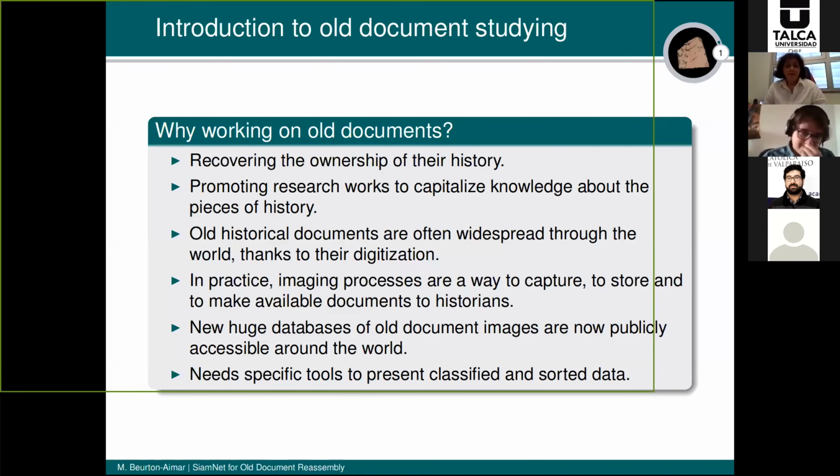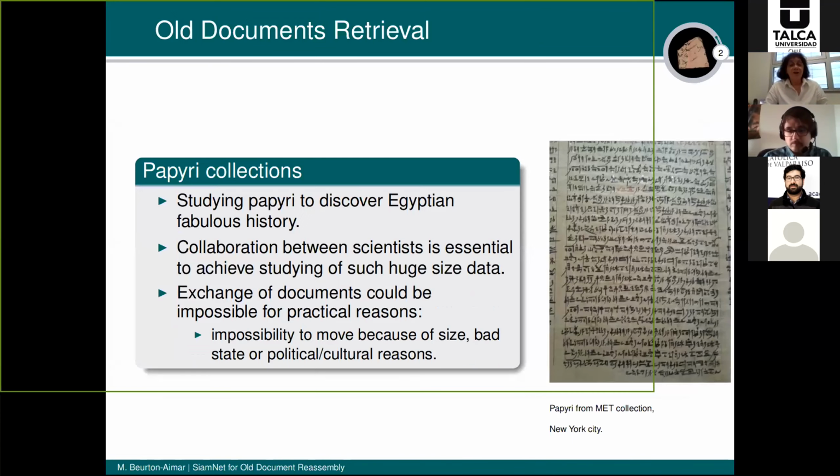But I'm afraid to tell that the tools necessary to classify and sort the data are missing. And really, this kind of tools are awaited by historians and papyrologists in our case, because we work first on papyri collections. You know that Egypt has a fabulous history and a lot of documents give access to this history.